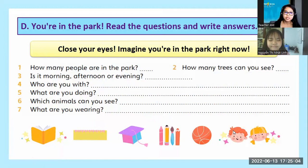Close your eyes now. So imagine that you are in a park. Then I want you to imagine yourself playing in the park right now. Can you imagine now? You imagine yourself that you are in the park playing. Please imagine. Okay, so here is my question. I'm going to ask you some questions and you're going to answer my question. Don't open your eyes because you need to imagine. Okay, so for number 1, how many people are in the park?